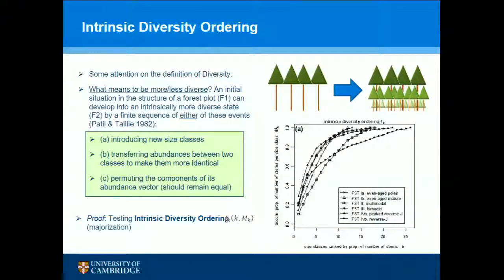Basically, if we want to have this forest situation turned into a more diverse one, we should do either of these three steps. One would be introducing a new size class. We would have something more diverse. Also, it can be if we transfer abundances in such a way that they become more equal. So we will have a higher diversity in this. And there is another rule that if we just permute elements of the abundance vector, the index would give exactly the same number. So how we prove this is called intrinsic diversity ordering.